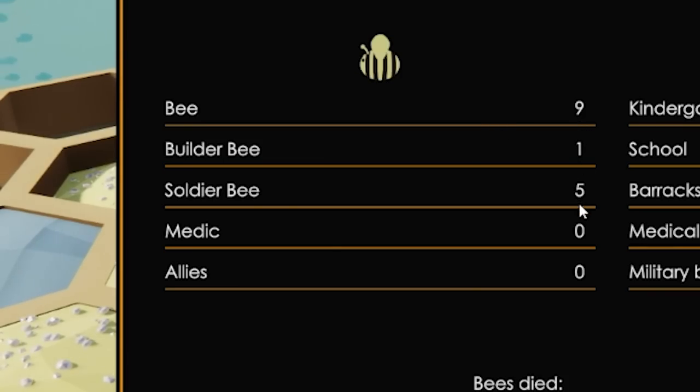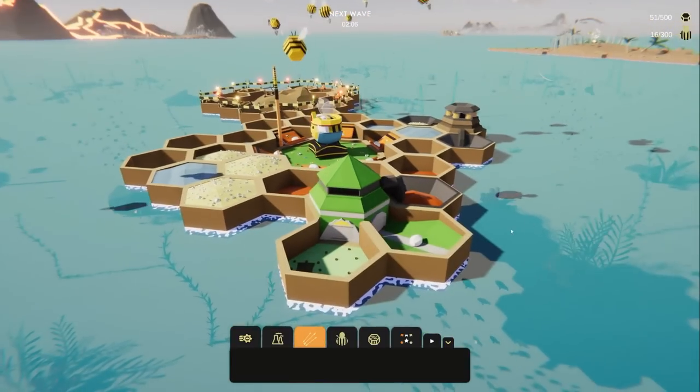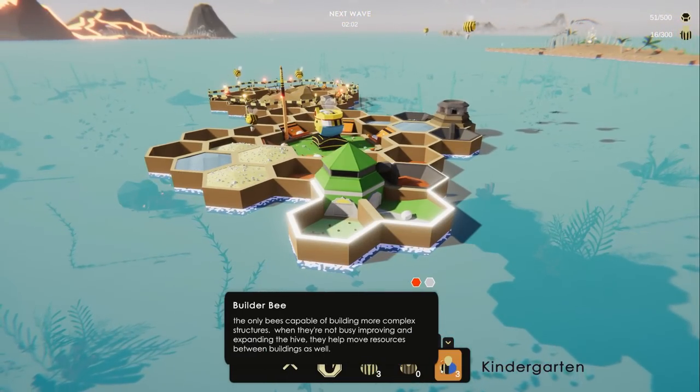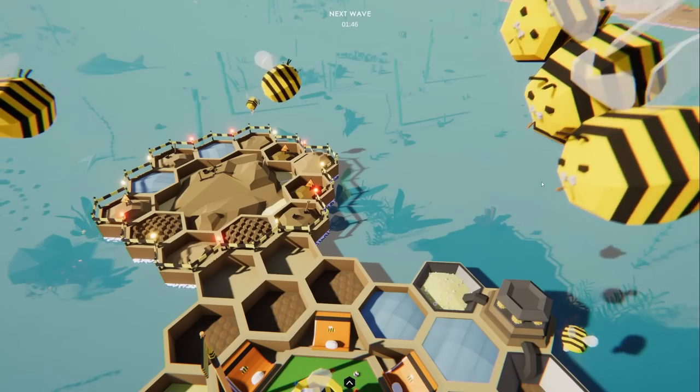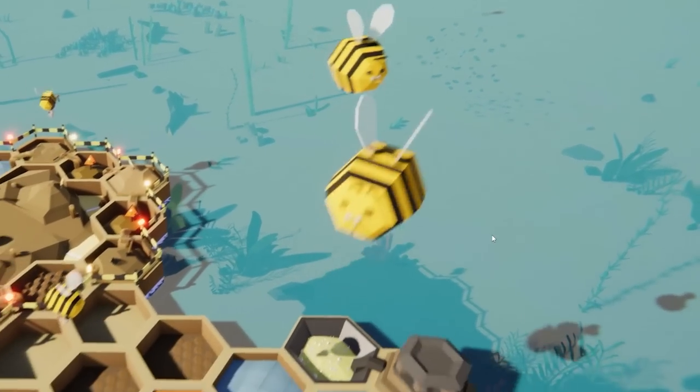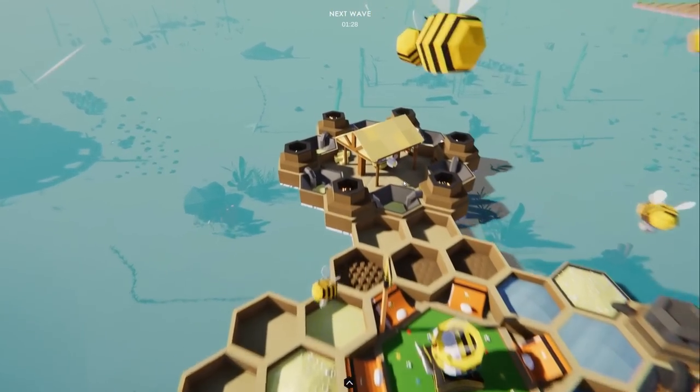We got 9 bees, 1 builder bee, 5 soldier bees. Okay, I think we could use some regular bees too because they collect things. And we'll get some more builders. I think we should be good on soldiers. Are these our soldiers? What do they have in their mouths? Looks like they got little corn dogs. You guys go to the fair without me? Mustaches? All right, research center is built.